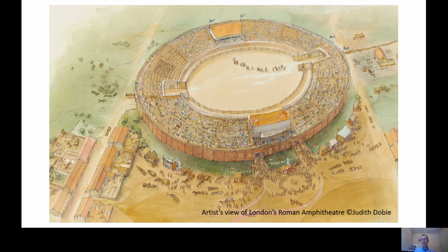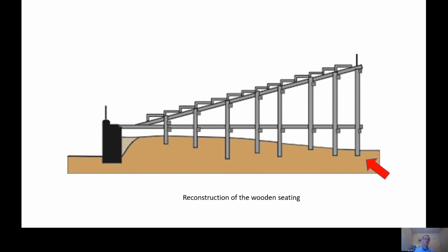The last feature that I'd like to talk about is the seating. So if we go back to this reconstruction of the amphitheatre, we can see that the arena is surrounded by tiers and tiers of seating. Now, of course, the archaeologists didn't find very much of that seating, and this is a picture of how we think it would have looked. It's a scaffolding-like construction made of wood. So even in the second Roman amphitheatre, which was partially stone and partially brick, and it's the remains of that second Roman amphitheatre that we can see for the most part today, all of the seating remained of wood.